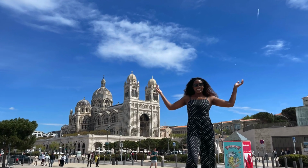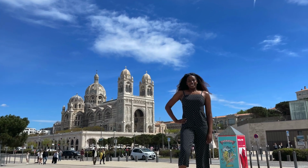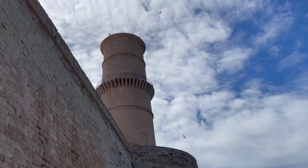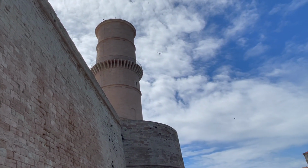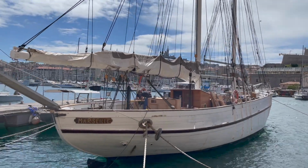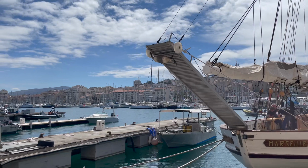After exploring that, we took a walk right outside, and there you can see some pictures of me right in front of it. Here we walked along the water, and you can see Abbey of St. Victor, I believe, on the left, and the water on the right. You can see different types of boats, fishermen.